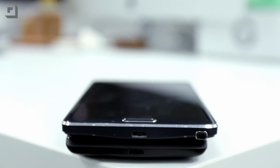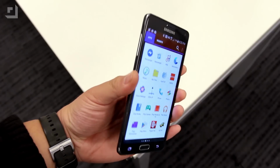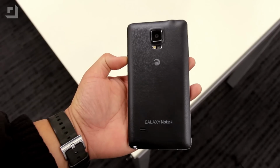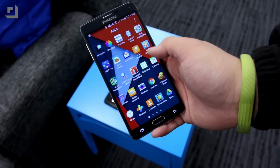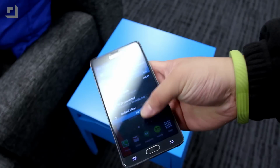After using the Note 4 for longer stretches, however, I actually found myself getting used to the larger size, often utilizing the S Pen to make the Note 4 size more manageable. It takes some time getting used to, but the Note 4 size isn't that big of an obstacle during everyday use. Now, like I said, I still prefer the Turbo's smaller size, but Samsung does a pretty decent job of making the Note 4 size more manageable once the S Pen comes into play.